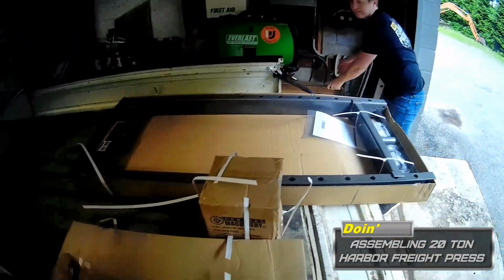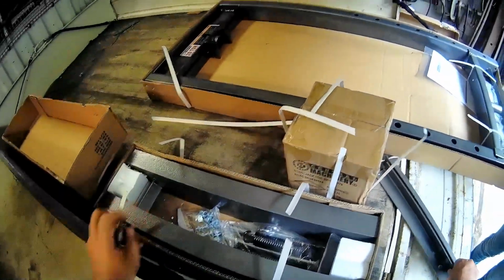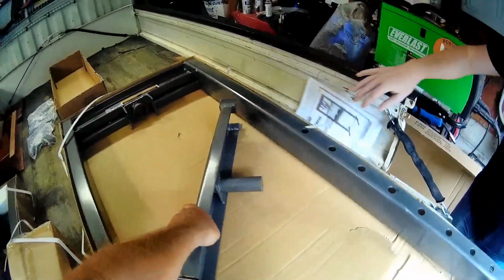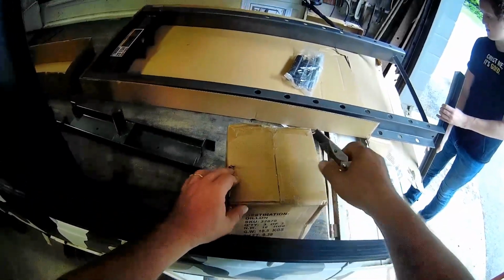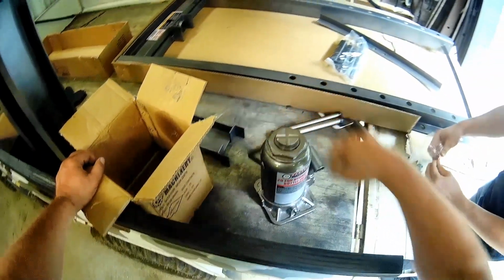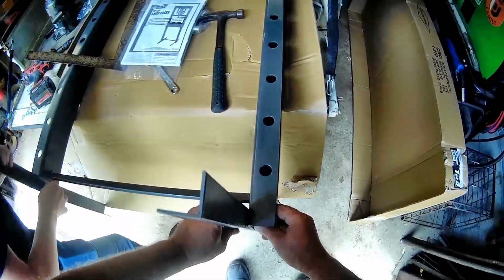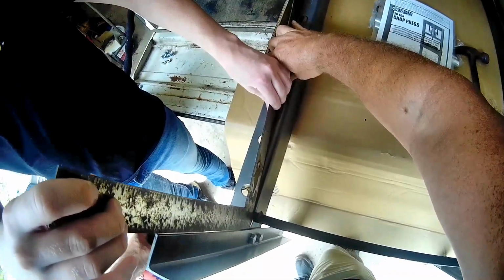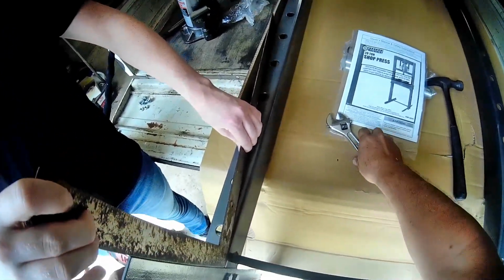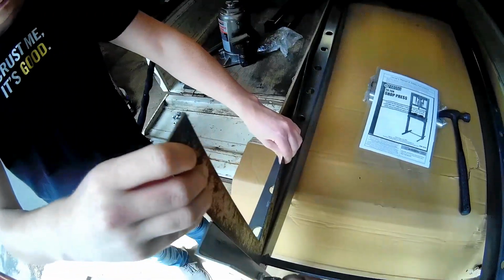Yeah, see, it's all together except the legs, which this is probably the legs. Yeah, and the thing that goes across. So we gotta bolt the legs. Oh, that actually comes out too. Wow, that's big. Well, that's what she said. Oh, this is how they want you to do it? Mm-hmm. Square. Looks pretty good, right? Yeah. Is it? Yep. Seems pretty good.